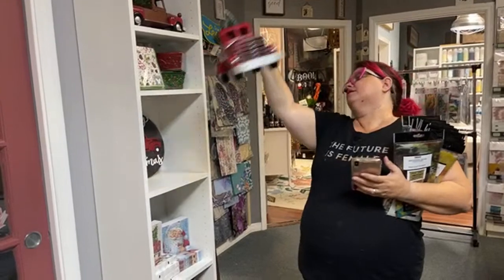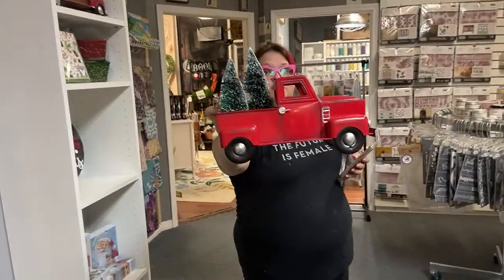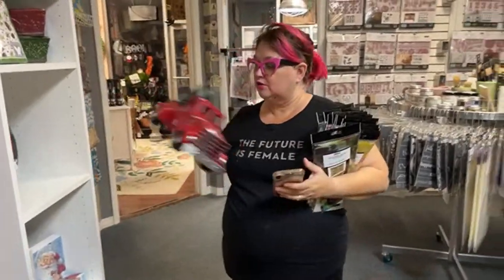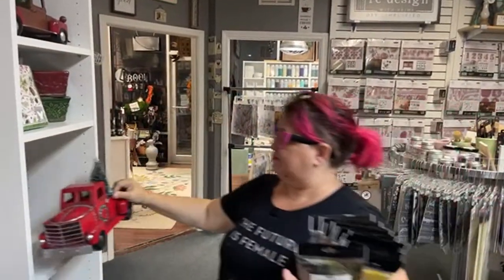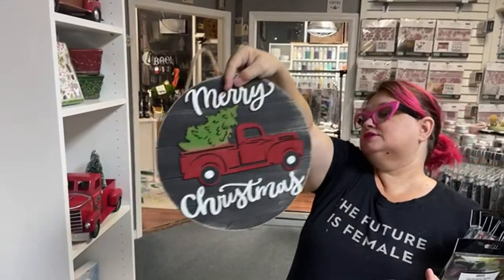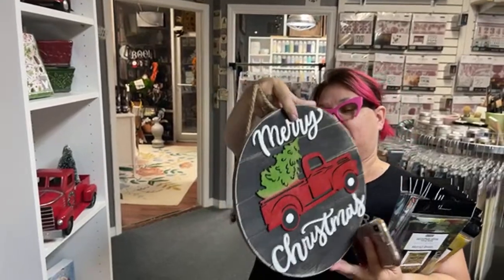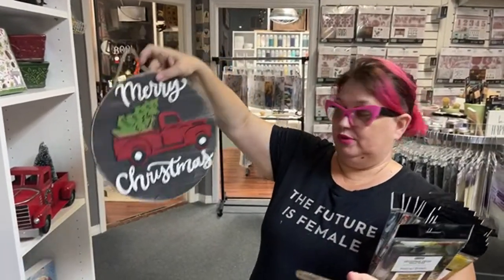Where's the tag? Oh, there it is. $21.99 for this cute little truck. He's a cutie. Oh, here. It says Merry Christmas on the other side. Oh, very nice. And then we have the Merry Christmas truck, and it is $9.99 for that. Put a big bow on there. It'd be really pretty for a front door.